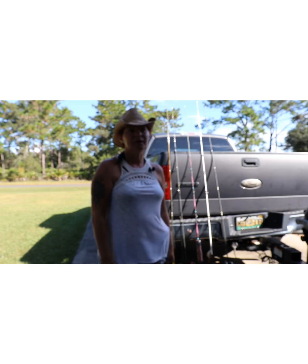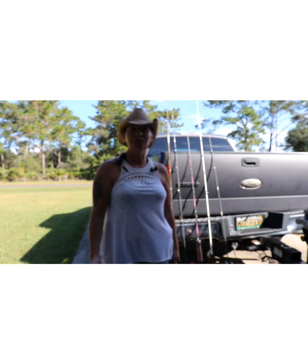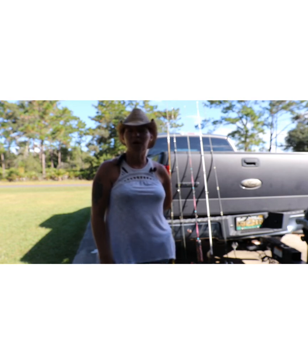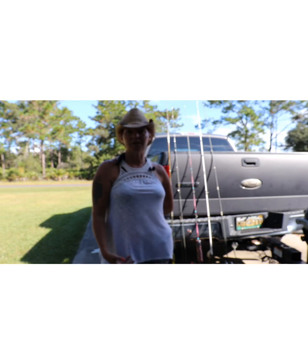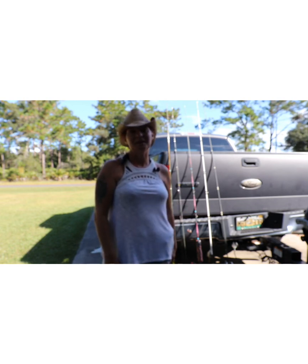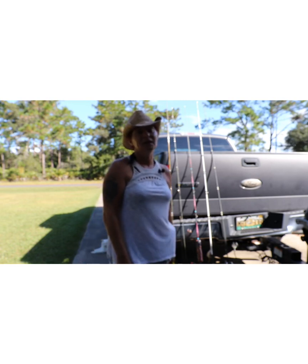Today's plan is to hit Lake Kissimmee and squeeze in a little fishing while we're having this beautiful breezy fall weather down here in Florida. We are about 12 miles from where we like to put in on Kissimmee, and just wanted to show you a little bit of the gear that I take with me versus the gear my husband takes. But he has been fishing down here for 30 years.